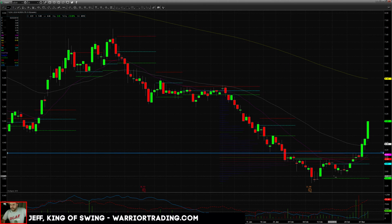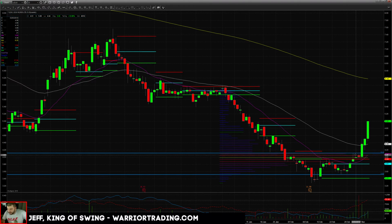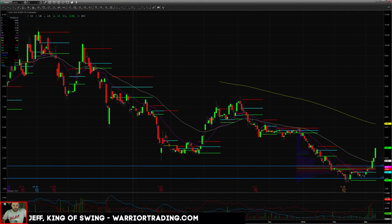See this little flag pattern? You have this move up off the lows. It hits this resistance spot. How did we get to this 4.11 resistance spot right here? Well, it was support back here in January. Once again, previous support becomes future resistance. So this 1 day of support, and I bet if I zoom out, I'd probably see it again somewhere.